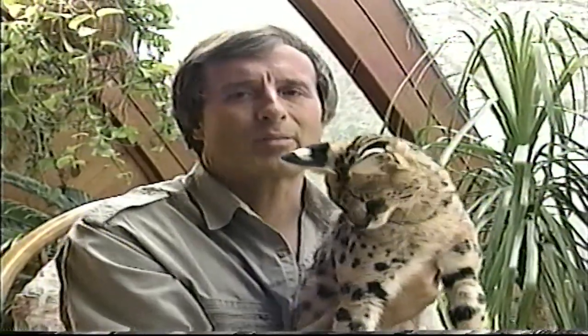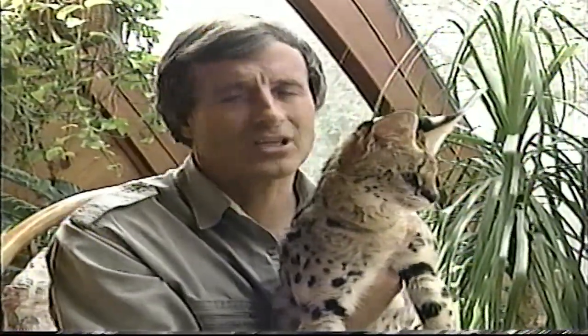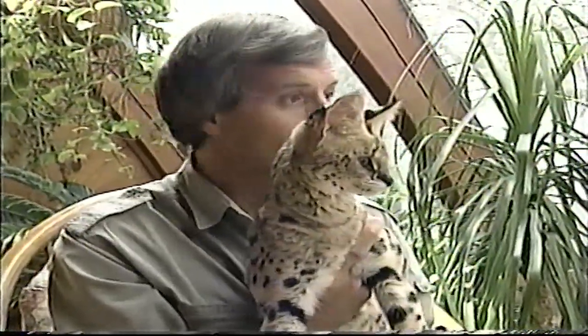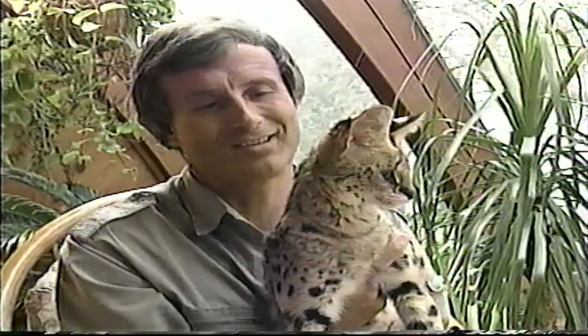It takes a certain type of person to raise an exotic cat for a zoo. And that type of individual is Betty Lightson. She's worked at the zoo for almost 12 years. She's raised baby tigers, baby servals, baby snow leopards, and of course, cheetahs. Most of these cats have had something wrong with them since birth.